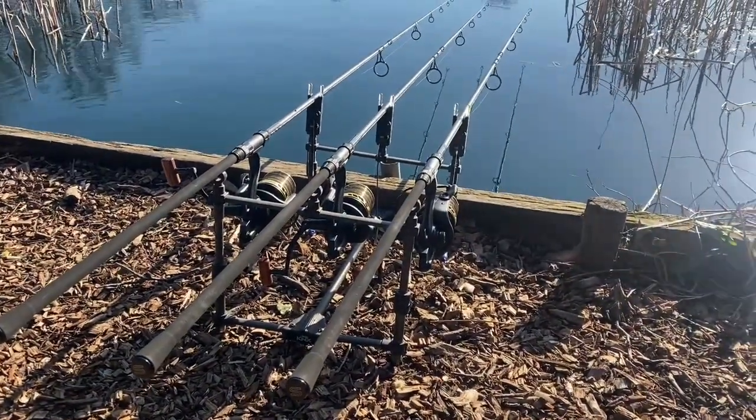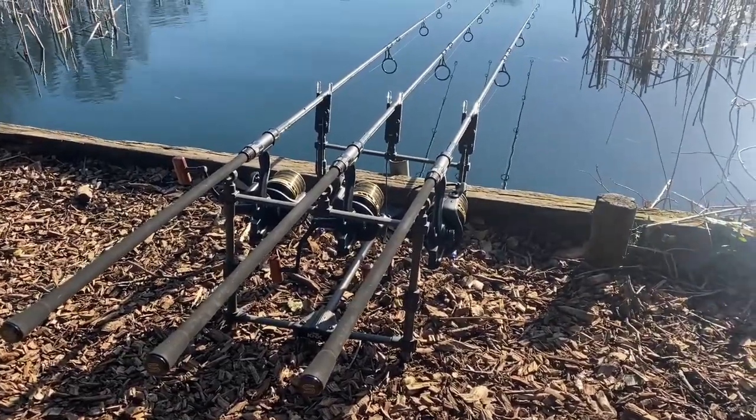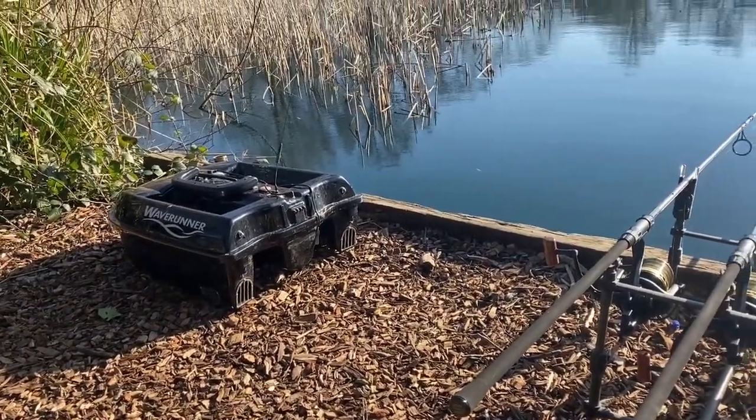My little setup for the weekend. So I've got the Tornos gold spools with the Tornos rods, with the wave runner boat.